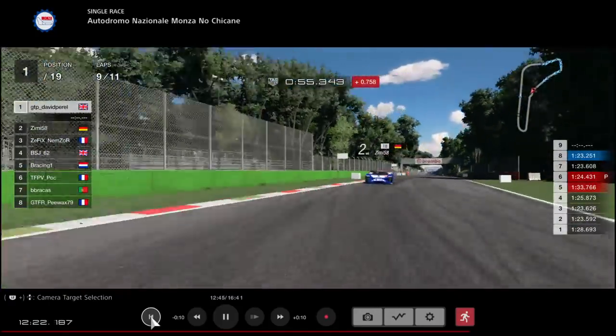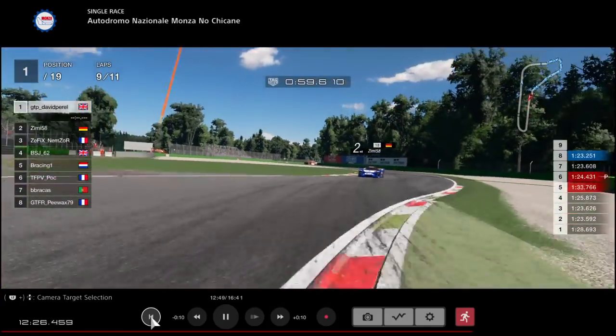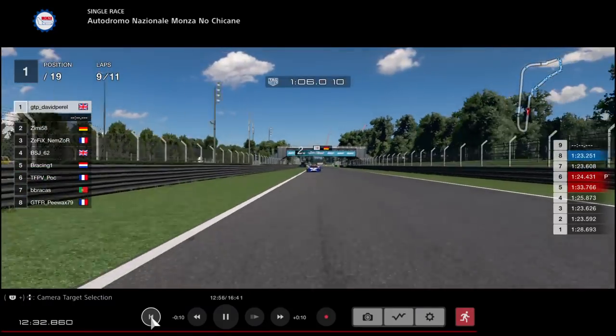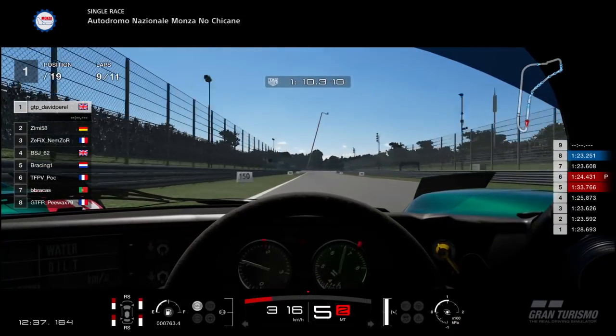So that to me is not realistic. Usually in real life, you have to be quite close to the guy in front to really benefit. So this seemed a little bit more accurate to me in this race, which I quite enjoyed. Starting to pull away slightly now.